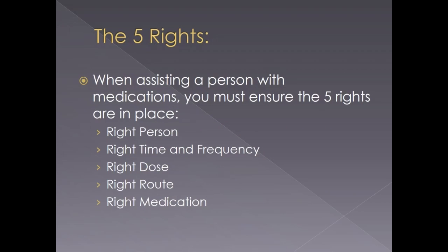The 5 rights. When assisting a person with medications, you must ensure the 5 rights are in place: the right person, the right time and frequency, the right dose, the right route, and the right medication.